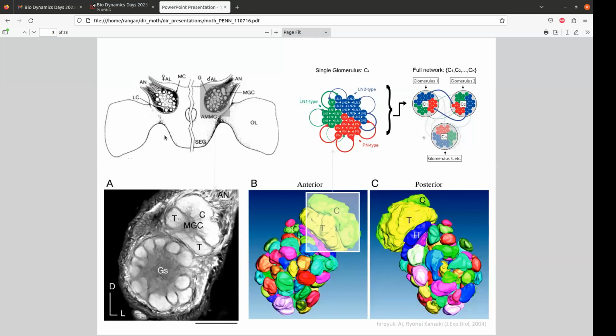Now, just to give you some foreshadowing, and we'll talk about a model in a moment, we're going to roughly imagine that each glomerulus comprises a few different types of inhibitory neurons, shown in blue and green, as well as excitatory projection neurons, shown in red. And we're going to assume that the local neurons and the projection neurons randomly connect to the other neurons in the same glomerulus via intraglomerular interactions, and that the local neurons also connect a little bit more sparsely, perhaps, to neurons in other glomeruli through what are called interglomerular interactions.